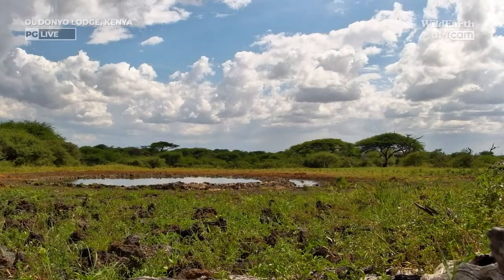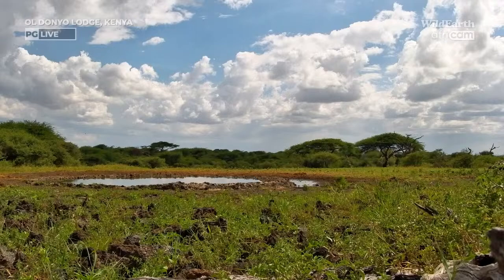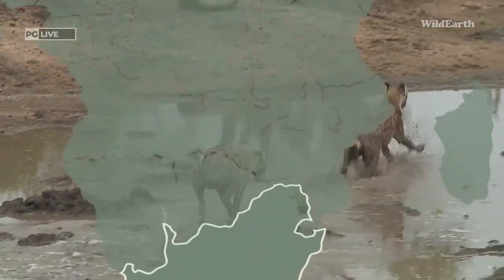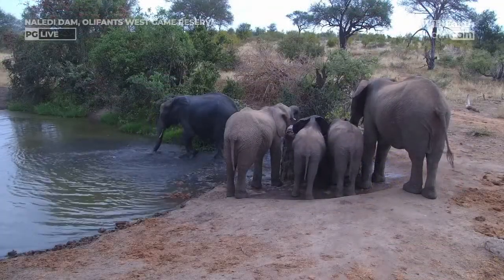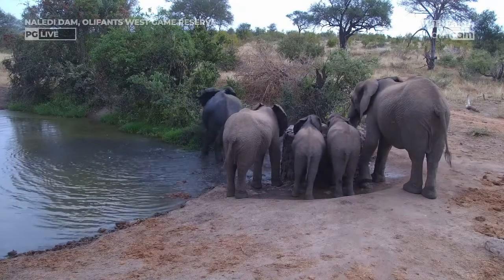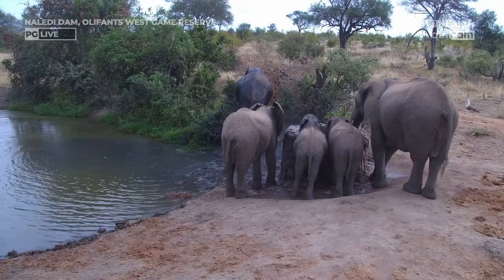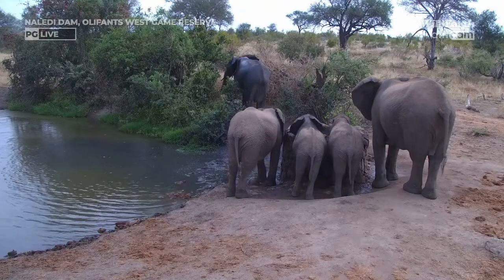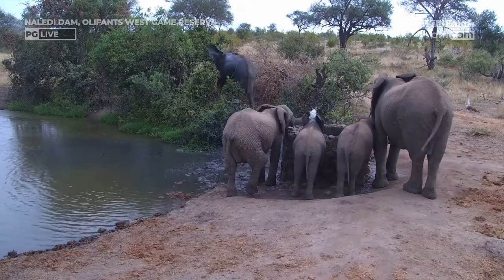Alrighty, I believe we've got some activity around Naledi, so let's head back to Olifants West in South Africa's Limpopo region. A nice breeding herd of ellies back at Naledi Dam, very close to Naledi Camp, here in Olifants West, outside Woodspray. So a very big cow off on the right, and a whole collection of little youngsters.